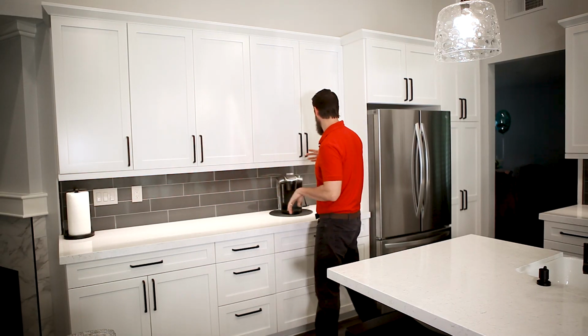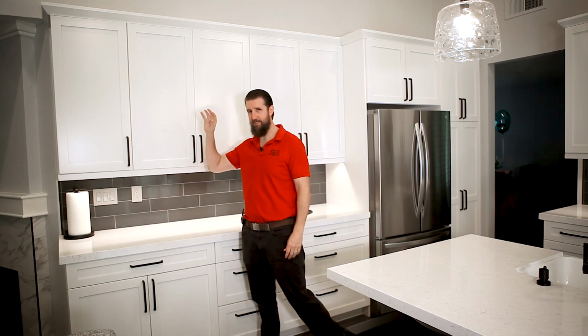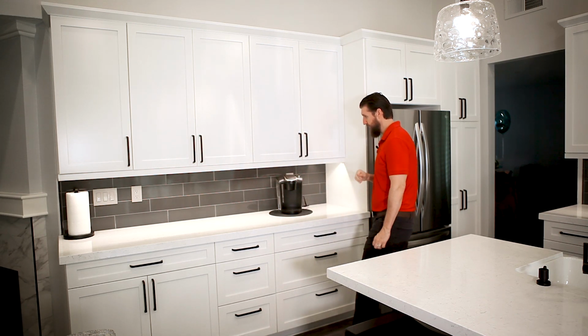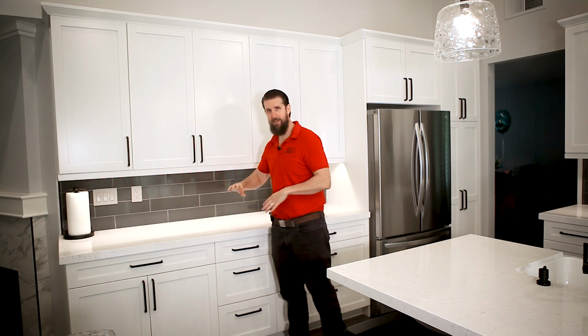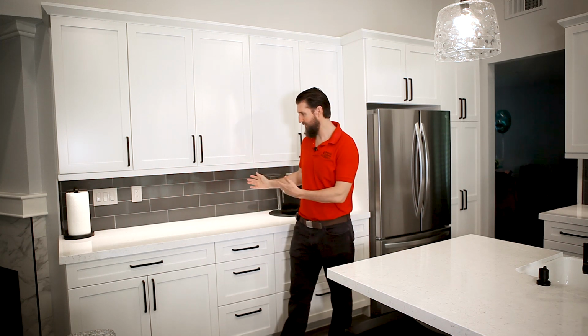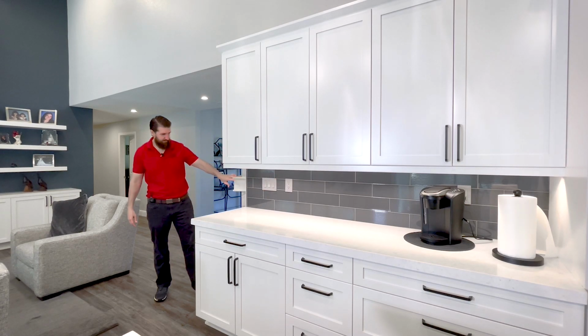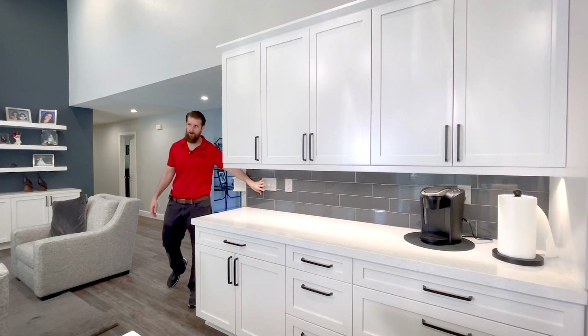So we have upper cabinets here, regular 12-inch deep, again, good for plates and bowls and cups and all that good stuff. Backsplash continues here, same countertop continues. It's the same space as the kitchen, right? So you're gonna have the same design. I like to put the switch array at the end of the kitchen, so when you're coming into the kitchen space, you turn everything on and off.